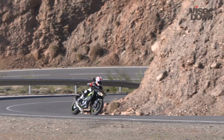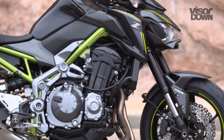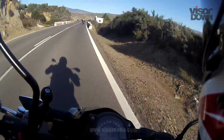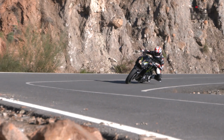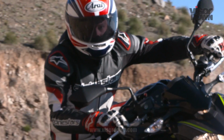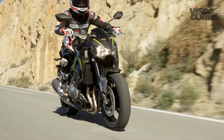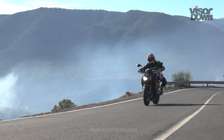Power comes from a 948cc inline 4-cylinder engine. It's derived from the Z1000's and has a smaller bore size. It makes 125 horsepower at 9,500 RPM. That's 12 horsepower more than the Z800, and 72.72 pound-feet of torque at 7,700 RPM. The engine's paired with a short ratio 6-speed gearbox, so the first 5 gears are short and the 6th works almost like an overdrive, and it's also been given a new assist and slipper clutch.